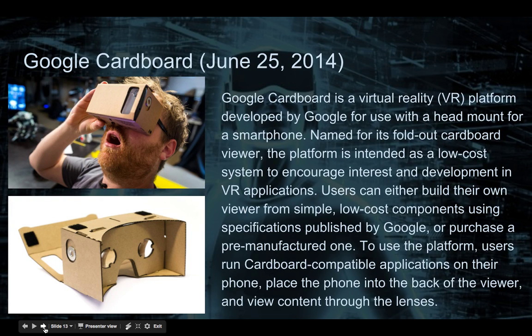On June 25, 2014, Google released Google Cardboard. Google Cardboard is a virtual reality platform developed by Google for use with a head mount for a smartphone. Named for its fold-out cardboard viewer, the platform is intended as a low-cost system to encourage interest and development in VR applications. Users can either build their own viewer from simple, low-cost components using specifications published by Google, or purchase a pre-manufactured one. To use the platform, users run Cardboard-compatible applications on their phone, place the phone into the back of the viewer, and view content through the lenses.